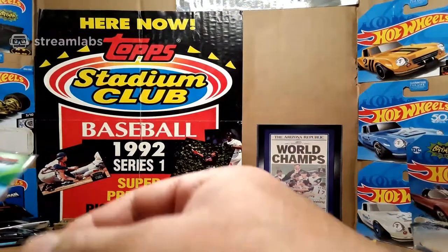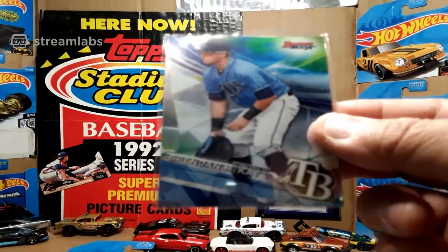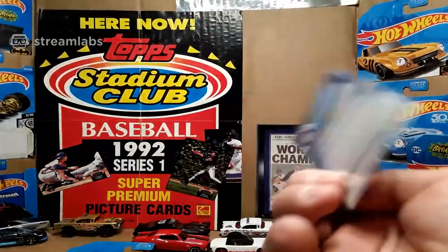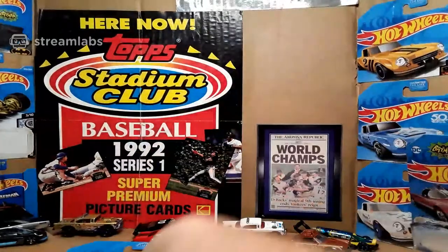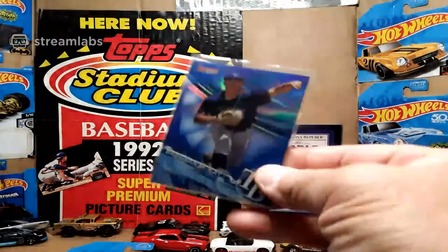And then what's really nice is that in the same series, here's the Brendan McKay first baseman's card. Same series. This one's card number TP20. And I think TP stands for Top Prospects. And this is TP21.